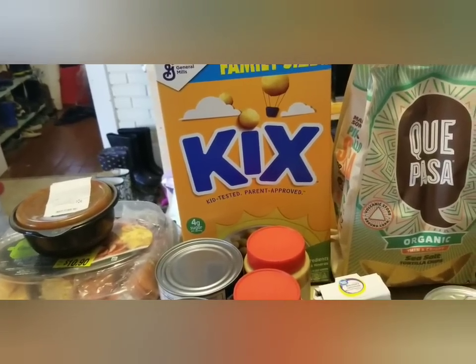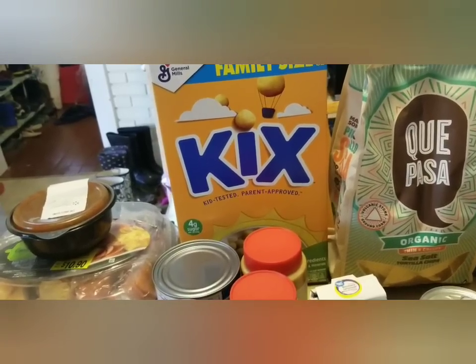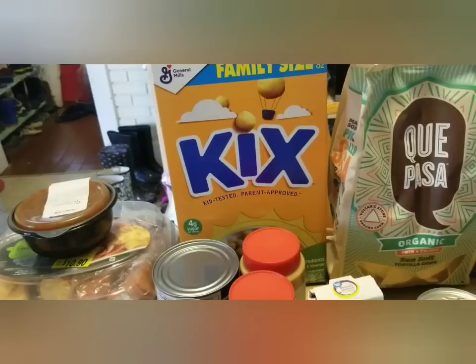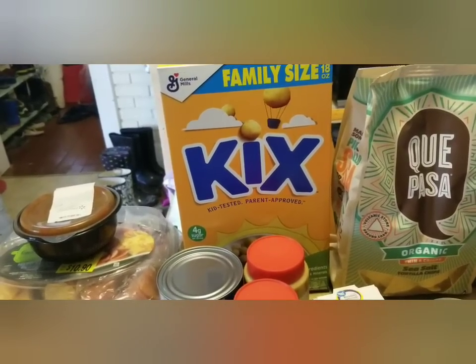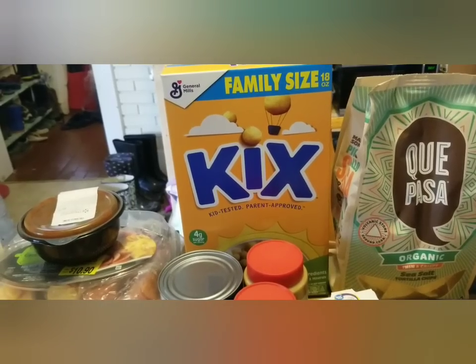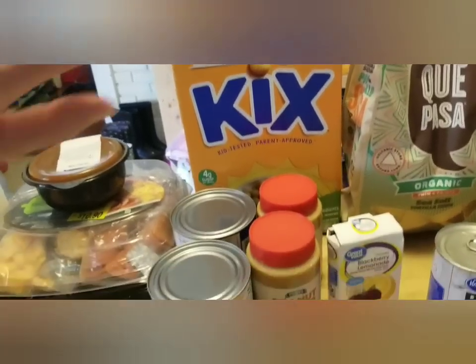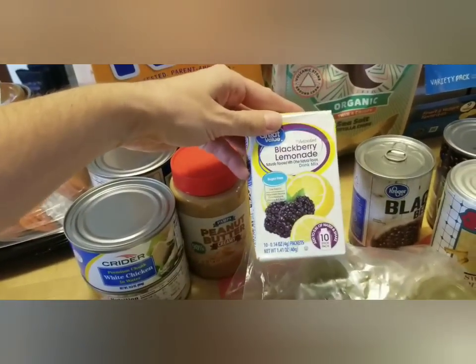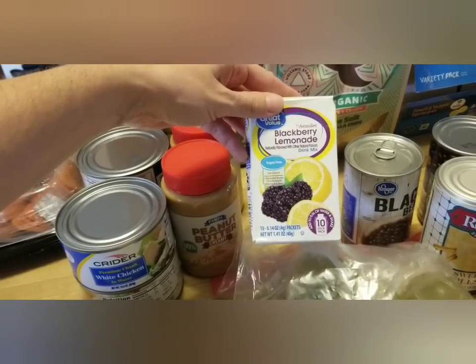We always try to do breakfast where we do protein, a fruit, and a grain is my breakfast formula that I tell them. Okay, you can have a slice of that bread, a spoonful of peanut butter, and a piece of fruit. And then that counts as breakfast. So I picked up those because they were a sugar-free drink mix that my husband and I can both have, and that flavor just sounded delicious.